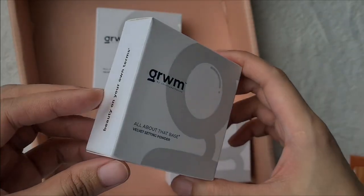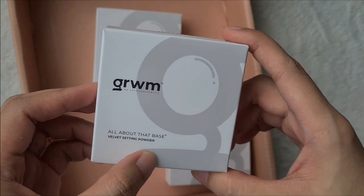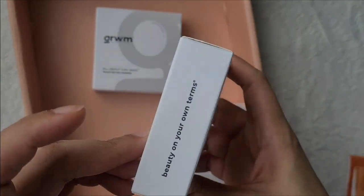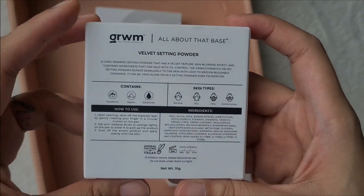Alright guys, so ito ang itsura ng packaging. Get Red With Me Cosmetics, all about that base of Velvet Setting Powder. Powder Rush Velvet Setting Powder. So I don't know bakit wala ang salitang Powder Rush on the packaging. And then, ano ba yung mga kailangan mo makita sa packaging itself?